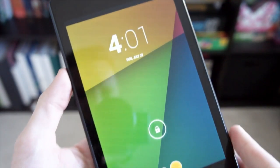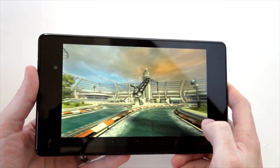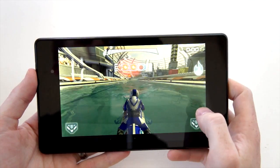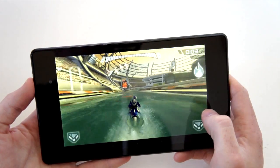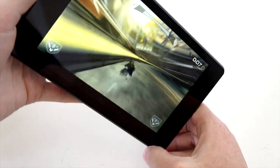Second, gaming is definitely improved thanks to the introduction of OpenGL ES 3.0. Now this offers better graphics and more capabilities than what we saw on Android 4.2. As a result, gaming is much more fun, and when we played games like Riptide 2, we noticed a lot more details and a lot fewer hiccups than what we've seen on older devices.